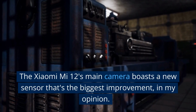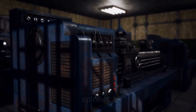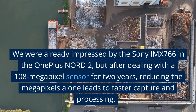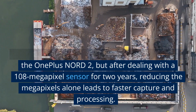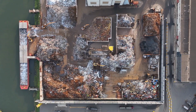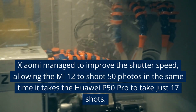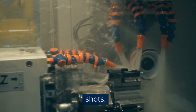The Xiaomi Mi 12's main camera boasts a new sensor that's the biggest improvement, in my opinion. We were already impressed by the Sony IMX766 in the OnePlus Nord 2, but after dealing with a 108-megapixel sensor for 2 years, reducing the megapixels alone leads to faster capture and processing. Xiaomi managed to improve the shutter speed, allowing the Mi 12 to shoot 50 photos in the same time it takes the Huawei P50 Pro to take just 17 shots.